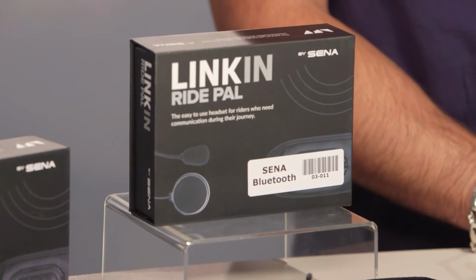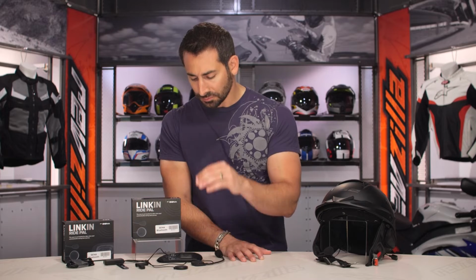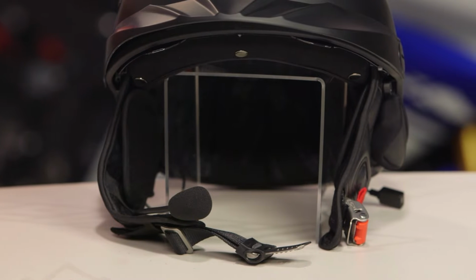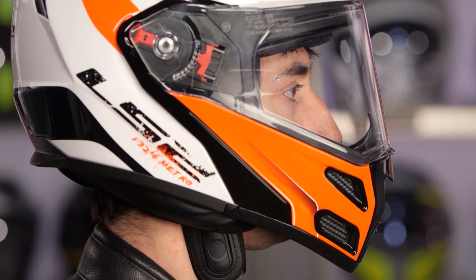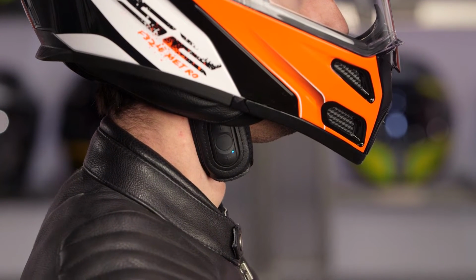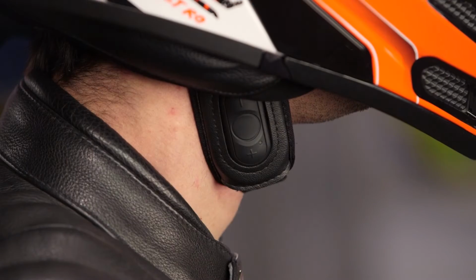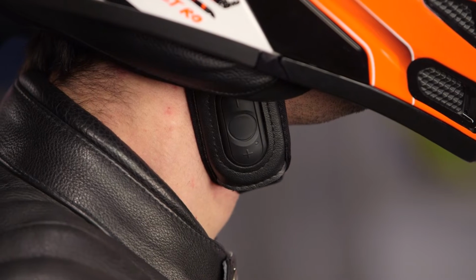The big benefit here, now that I've given you where it stands within the market, is the integration factor. This system with the LinkIn Ride Pal, whether you're on an open face helmet or a full face helmet from LS2 specifically, allows you to fully integrate it without seeing it. On a full face helmet, you'd have your controlling device in the strap that mounts to your chin strap. The speakers fit in the speaker pocket. They are integrated with the boom, and then the battery pack and all the hardware, including the antenna, has a cutout right on the back side of the head that allows this antenna to go up and this battery to sit within the EPS. So that is the big selling point here.